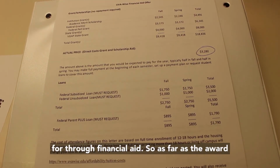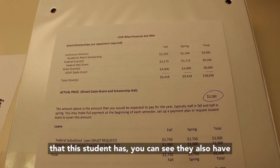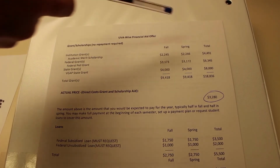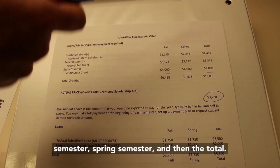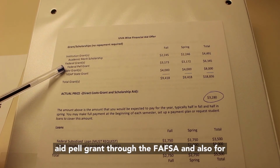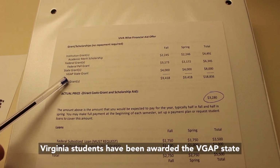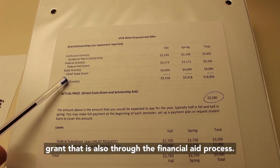So as far as the award that this student has, you can see they also have an academic merit-based scholarship as well, $4,449. Again, everything is broken down by fall semester, spring semester, and then the total. This student has also been awarded federal financial aid Pell Grant through the FAFSA, and also Virginia students have been awarded the VGAP state grant that is also through the financial aid process.